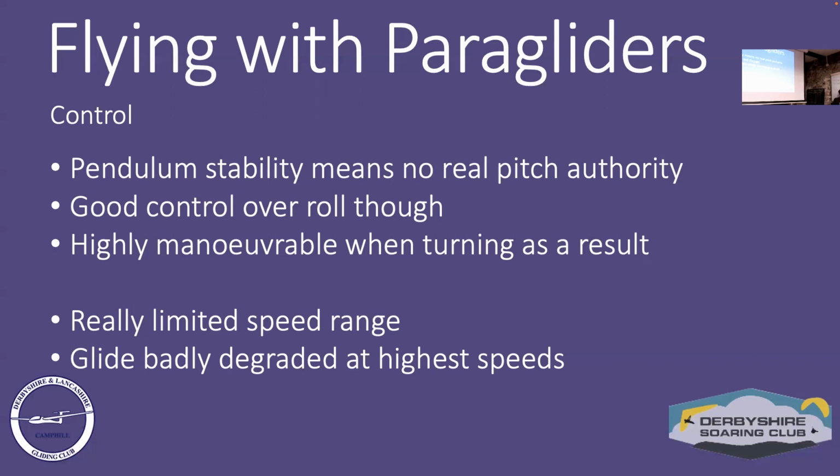Paragliders are quite different to other aircraft. We've got an extraordinary amount of pendulum stability. We're actually more like a helicopter in terms of handling than almost anything else. We don't have any pitch authority. We can't dive, really. We can't pitch up either, or at least not in a particularly controllable way. We've got very good control authority in terms of roll, though, and that roll control gives us a lot of manoeuvrability in the turn.